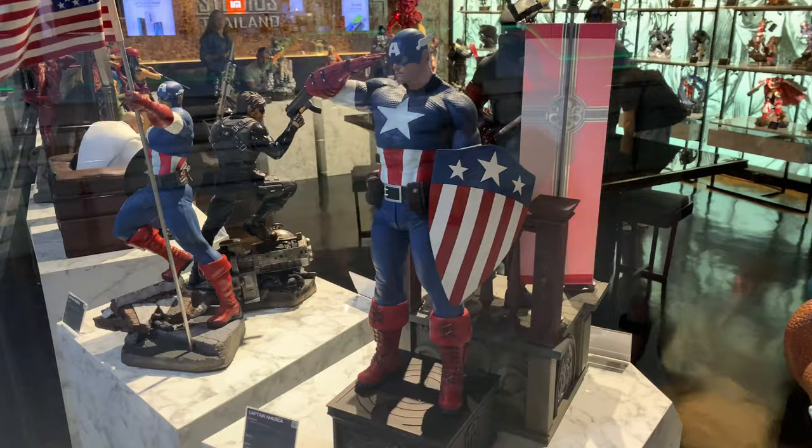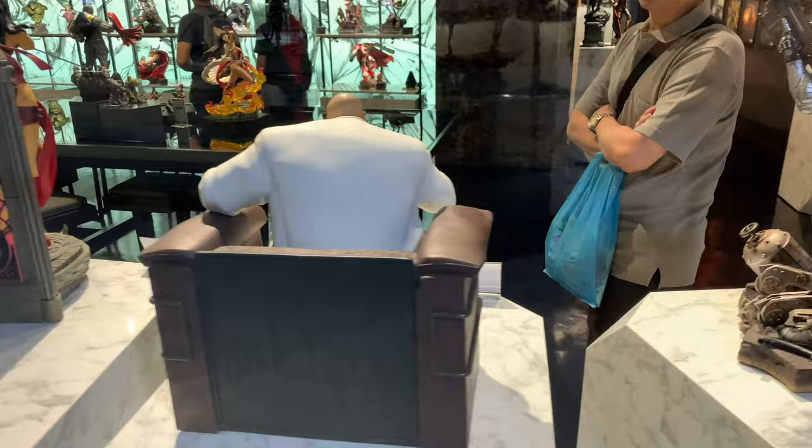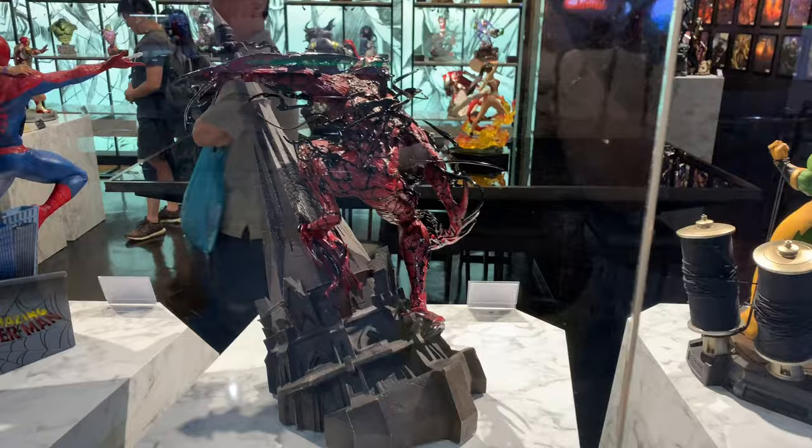Then towards the outside of the store, you have Captain America, Double Time. I love the one with the flag. I've been looking for it for quite some time. Hard to find. Then we have Daredevil here, which we saw the back side of him on the other side before. Electro's backside. Carnage. I've got this guy. He's so incredible. Here we have Spider-Gwen.